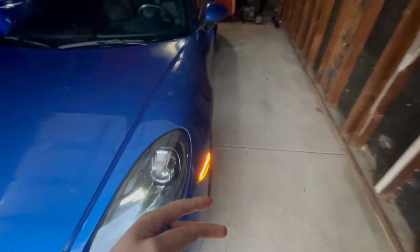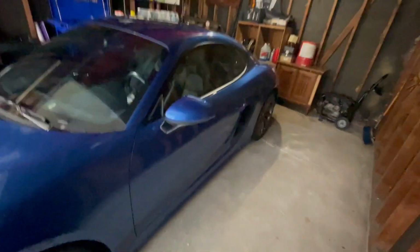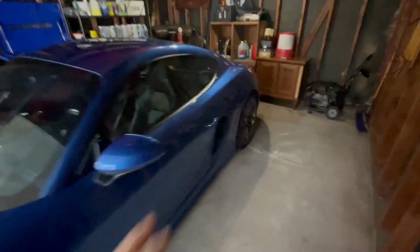Something I did forget to mention is it's on graphite color. I believe these are Boxster wheels. I haven't seen them on other Caymans. I've only seen them on Boxsters. If you look them up, they literally come up as Boxster wheels, but I haven't been able to find graphite ones online. These were on when I bought the car. So I'm going to leave them because I do love graphite wheels. They definitely hold a special place in my heart.